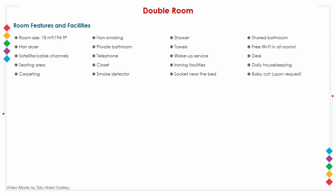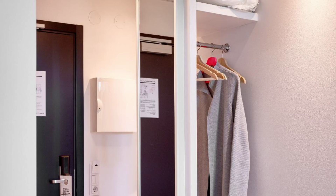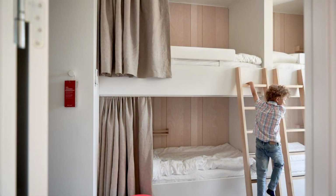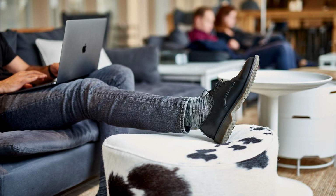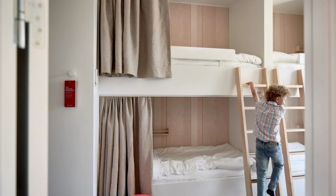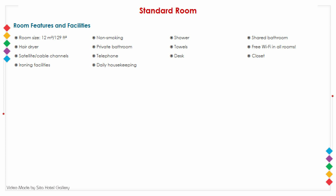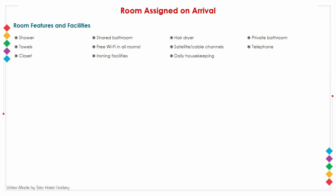Room category 1. You can see on the screen room details like room size, bed type, room highlight, facilities, amenities, and images, etc. Room category 2. Category 3. Room category 4. Room category 5. Room category 6.